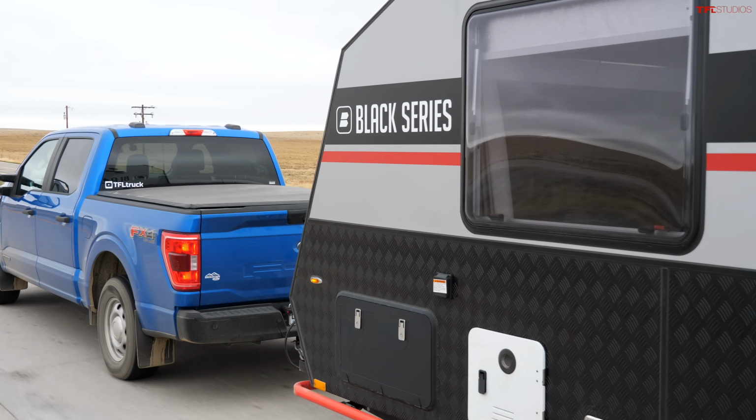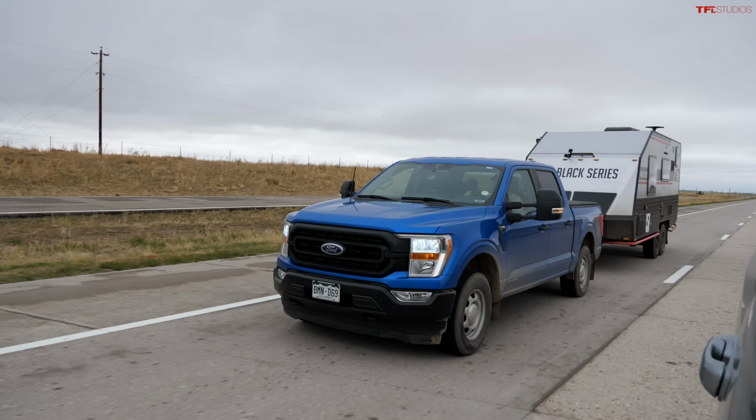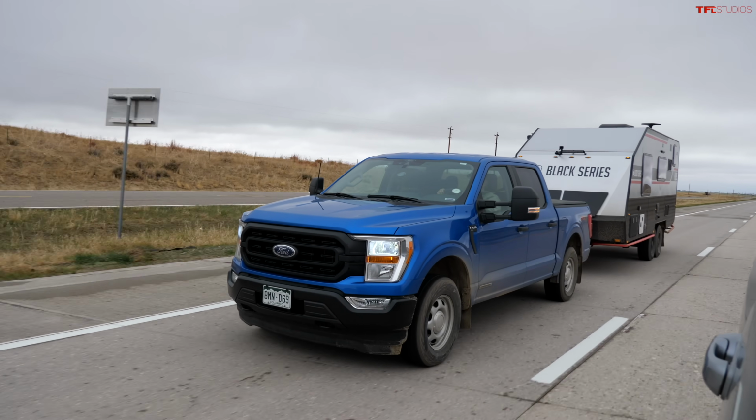So I want to do a couple of things. Well, of course we're going to talk about fuel economy when we get back. But yeah. I want to talk about comfort, visibility. We have towing mirrors here, which is good. Yeah. And also we'll measure sound. Oh, good. You know how loud or quiet this is. Yeah. Because you're towing, so you're going to have a little higher RPM. It's a big thing to know.